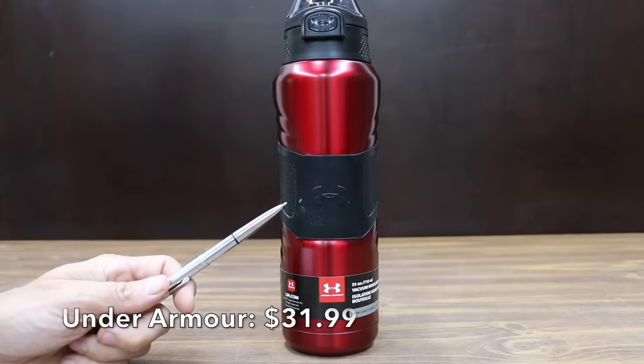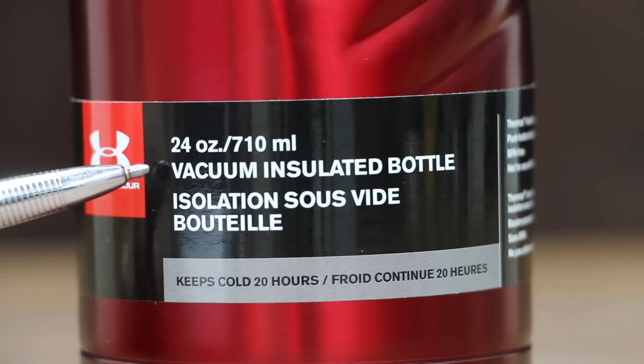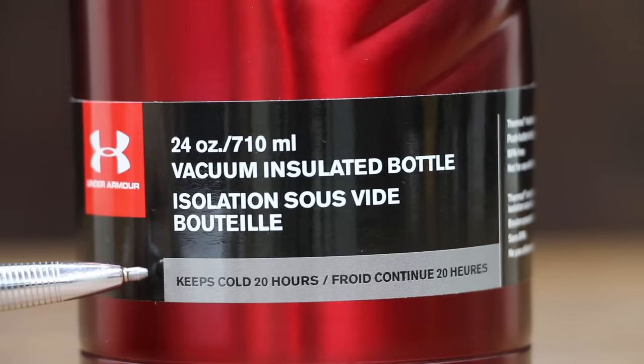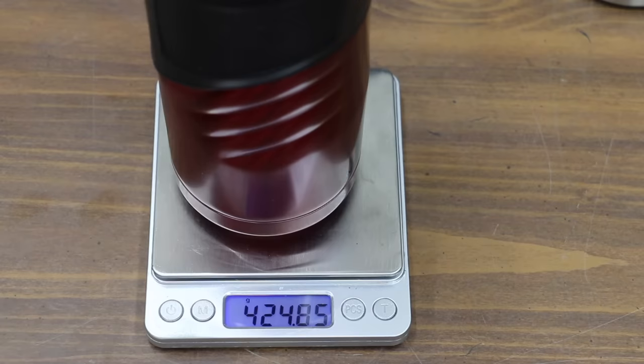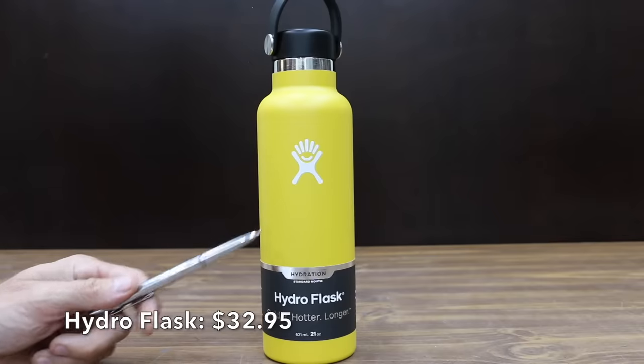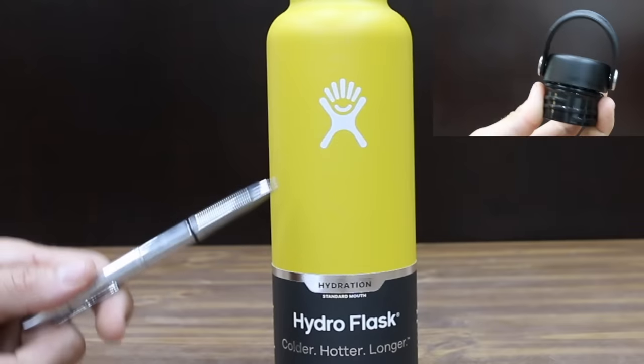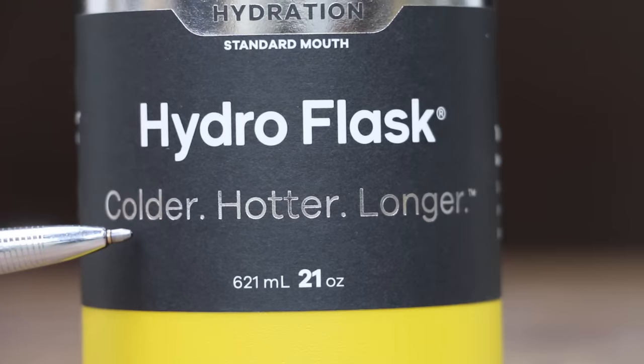At a price of $31.99, is this Under Armour brand? 24-ounce, vacuum-insulated bottle. Keeps cold 20 hours. Made in China. The Under Armour weighs 424.8 grams. At a price of $32.95, is this Hydroflask brand? We'll be testing two different Hydroflask containers. This one has the standard mouth. It claims colder, hotter, longer.